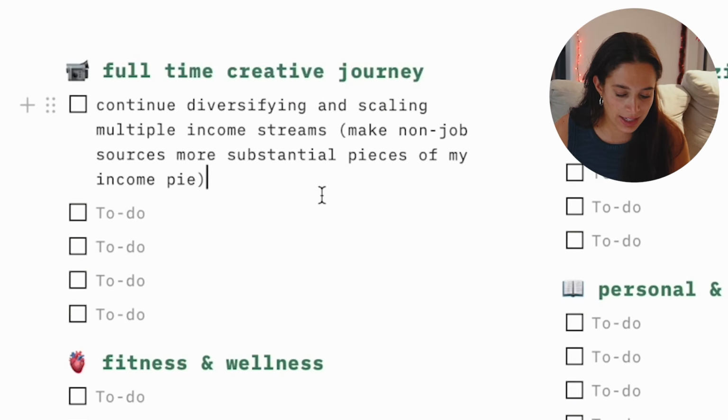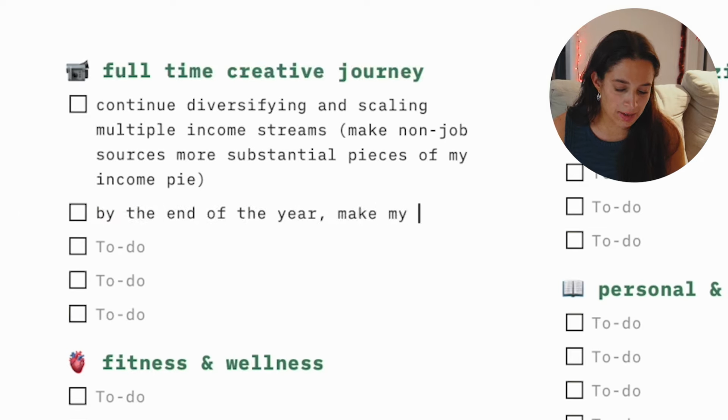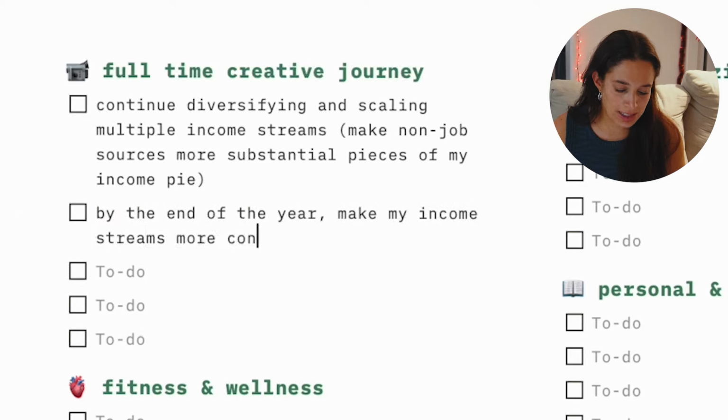Kind of going off of that, my next goal is by the end of the year, make my income streams more consistent, monthly payout or revenue. Right now, I'm only getting paychecks from things like AdSense or affiliates every few months. And by the end of the year, I would love to just be getting a paycheck from every source every month. So I do think that's feasible. I have 12 whole months to get to that place.